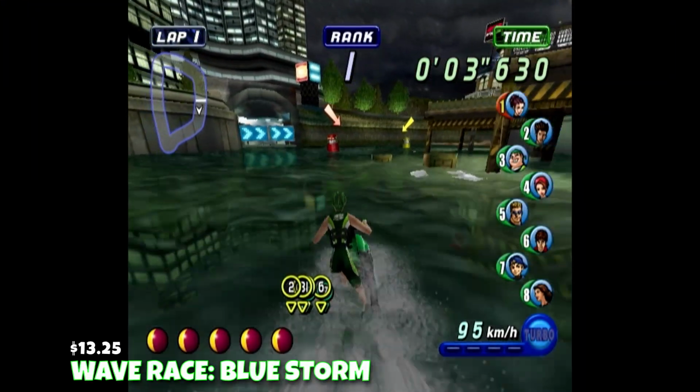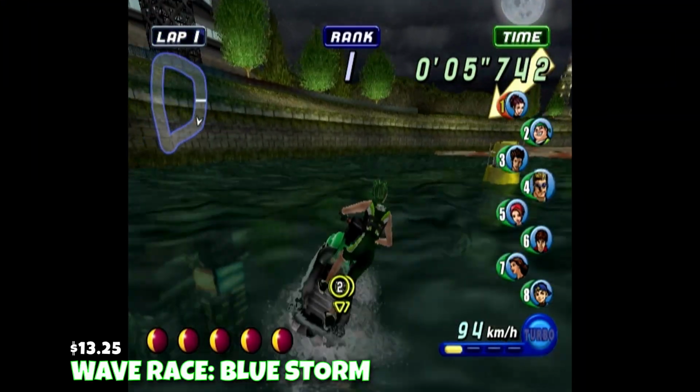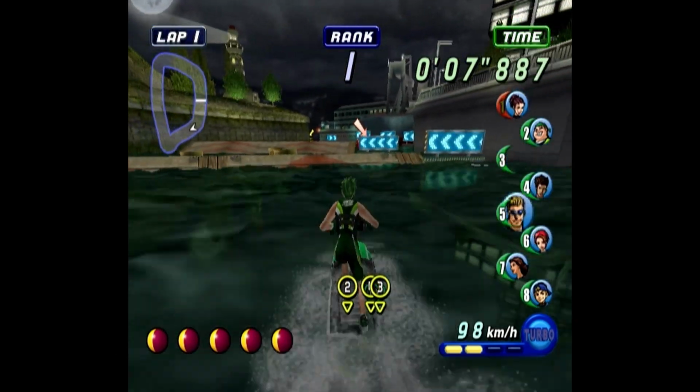Up first, we have the continuation of one of my favorite series from the Nintendo 64, and sadly the last entry in the series that we have received so far, and that is Wave Race Blue Storm. This one comes in at $13.25. My favorite racing game on the Nintendo GameCube involves jet skis. I love Wave Race Blue Storm.